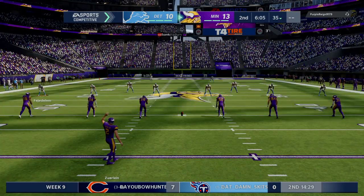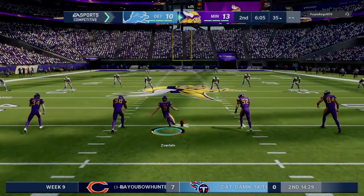Rick Zerline set to kick off. Now after the touchdown, it's Zerline. He'll kick it away.